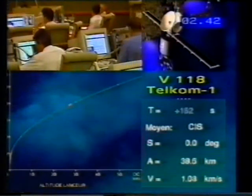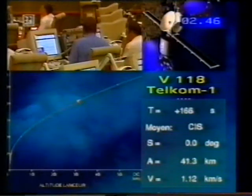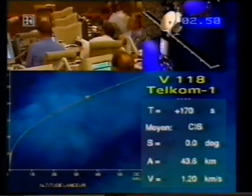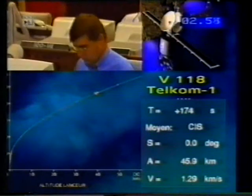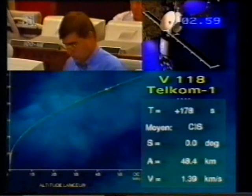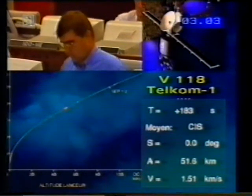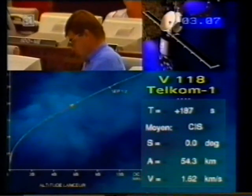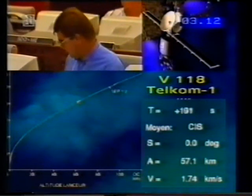And on the trajectory curve, you will notice there is a little cross inside a little circle. The circle represents the theoretical position of the launcher on its trajectory, and the cross is the actual, so it is looking very accurate at the moment. We are now 3 minutes into mission, and over 50 kilometers in altitude, and speed is a little more than 1.5 kilometers per second.